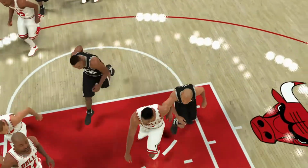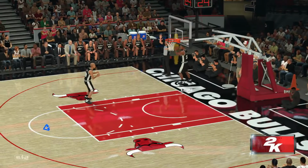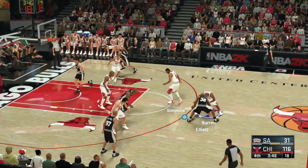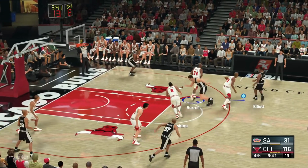Okay, two hands for safety. That's what they say, right? That's right. He was ultra safe with that dunk, no question. Here is Elliott. Knocks it loose. It's Jones on the wing.